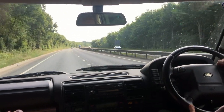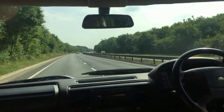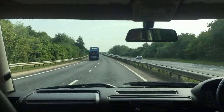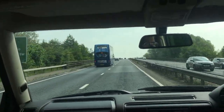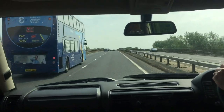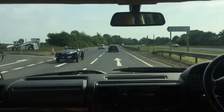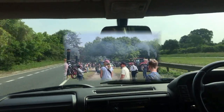Now on the road. The traffic is quite light to what it is normally. About to overtake this double-decker bus, which are pretty common here in the UK. Not sure how common they are in other countries though. It's a classic car there, which I'm sure is going to show. The first exit onto the A47.